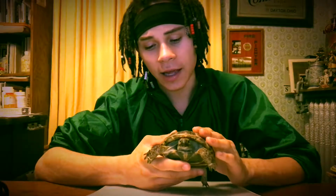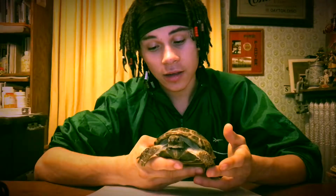This is Roxy. This is mine. She's a little over 2 years old, and they just look great all the time. When they're younger, just like a lot of animals, they have a much brighter pattern on their shell and on the underneath. Looking cool. So, what else can I say about these guys?